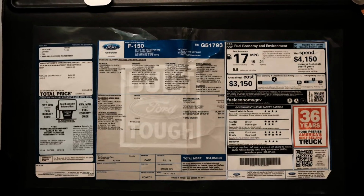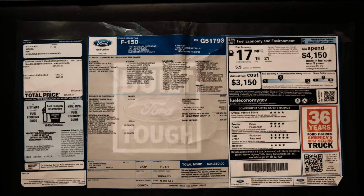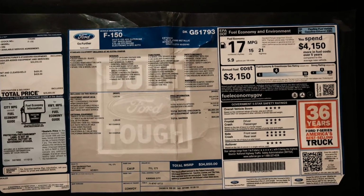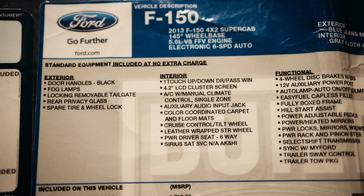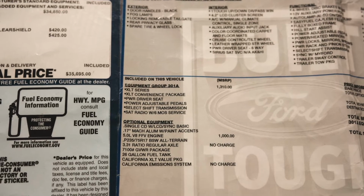Something that I find really interesting is comparing the original window sticker here to what it would cost to build this truck new today as a 2023 model with basically the same exact specs. As you can see on this original window sticker that I kept since day one, this truck didn't come with many options. XLT, extended cab, blue jeans metallic.